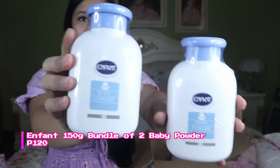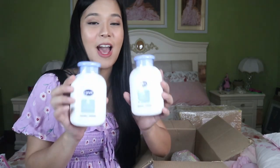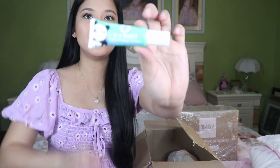And this one is 120 pesos. Kahit sealed pa siya, naaamoy ko. Mabango siya. Next, I got this Tiny Buds Natural Nappy Cream. This one is used for diaper rashes and skin irritations ni baby. Helps soothe face, body, and nappy area. Ito yung tsura ng loob.